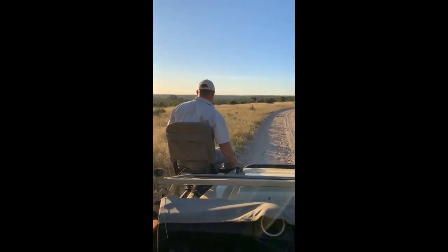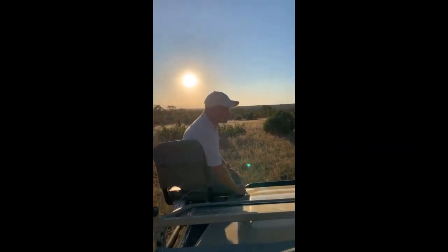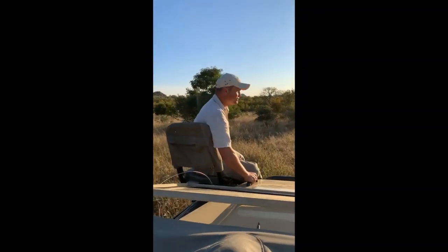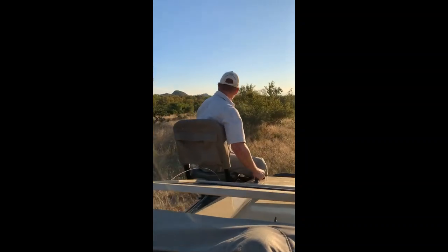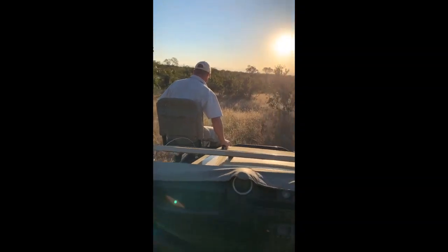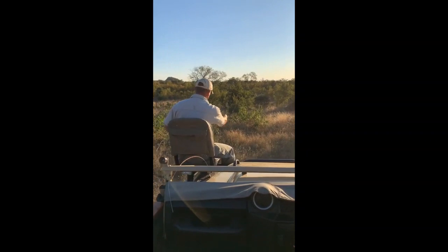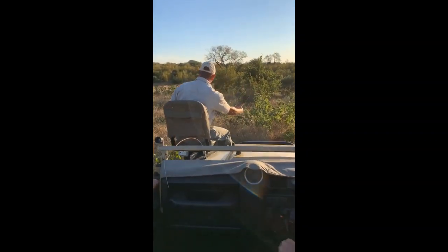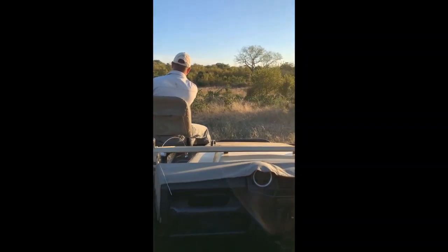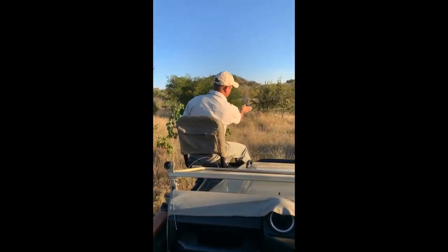Always such a lovely way to start a drive in the afternoon. Get tracks, finding nice early bulls in the afternoon in the clearings close to the lodge. It's a very special way to start your afternoon. We're going to get him nice here. Lovely, the big tusker. Big boy.